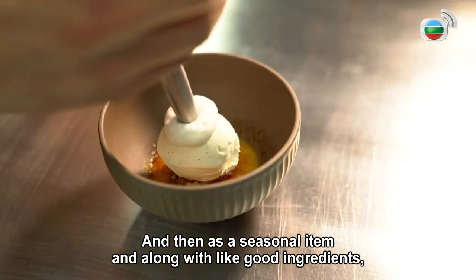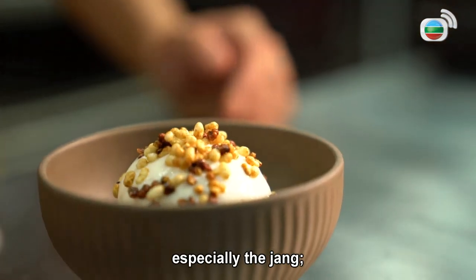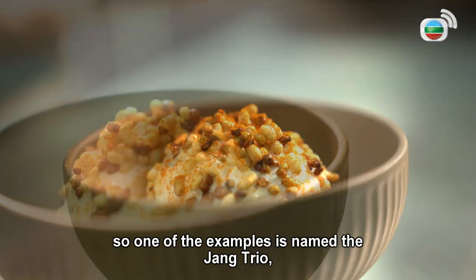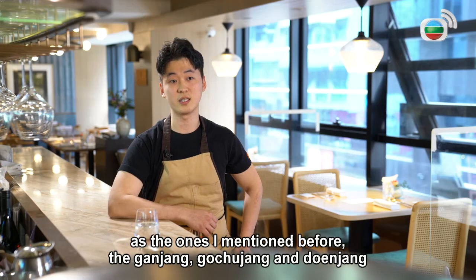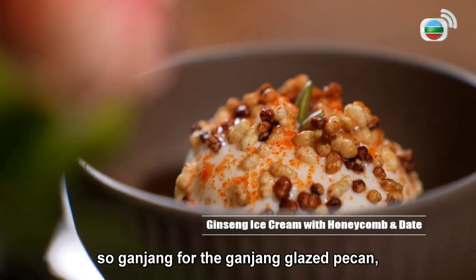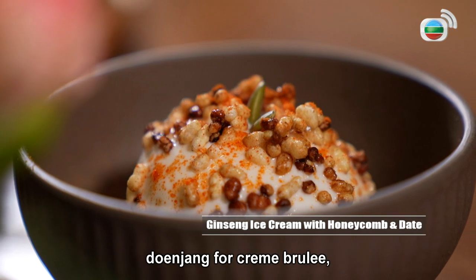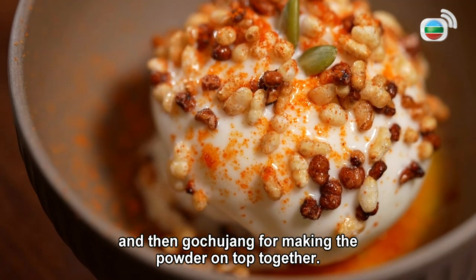And then as a seasonal item, and one of the good ingredients, especially the jang. So one of the examples is called a jang trio. We're using the 3 types of jang, as I mentioned before, the kanjang, gochujang, doenjang, in one dessert. So kanjang for the kanjang glazed pecan, doenjang for creme brulee, and then gochujang for making a powder on the top together.